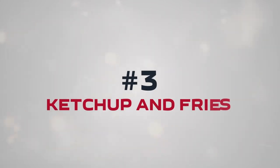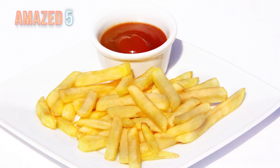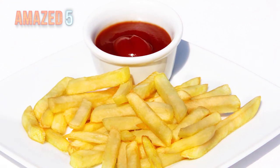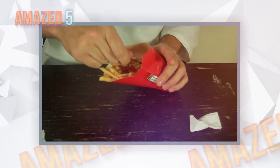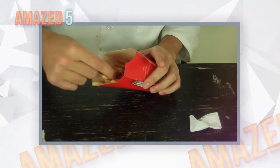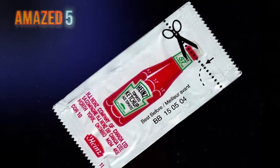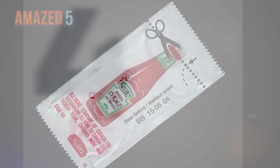Number 3. Ketchup and fries. So often when you get fries in the drive-thru, you are left to figure out how you're going to dip them in the tiny ketchup packets you've been given. Instead of just squirting the contents onto your fries, you can carefully tear off the top of the packet and make a tiny bowl perfect for dipping.